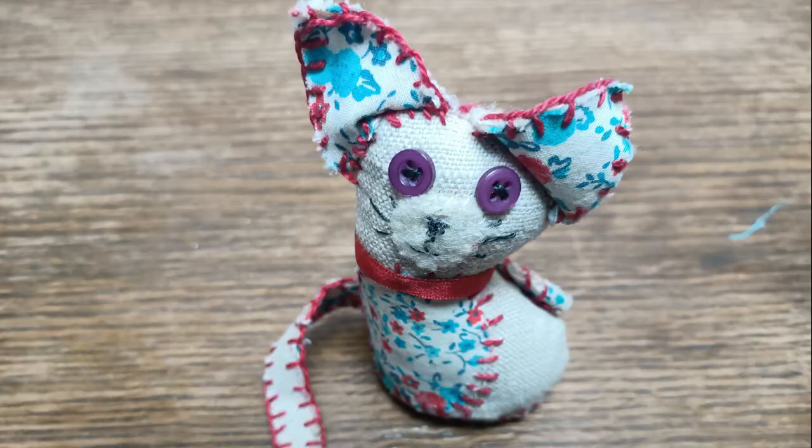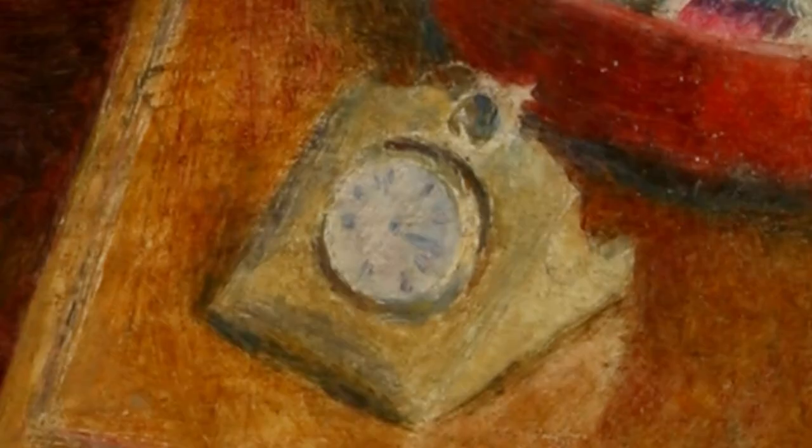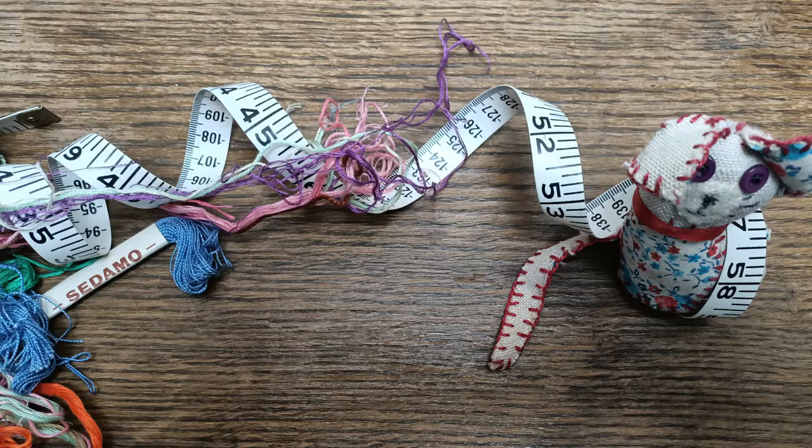And from then on, if ever Aunt Lilla felt lonely, she sat with her sewing cat, Stitch, on her lap. And together they enjoyed the sitting room sounds. Tick, tock, tick, tock, tick, tock, meow. And Stitch made Aunt Lilla happy by getting up to all sorts of mischief. Meow, meow.